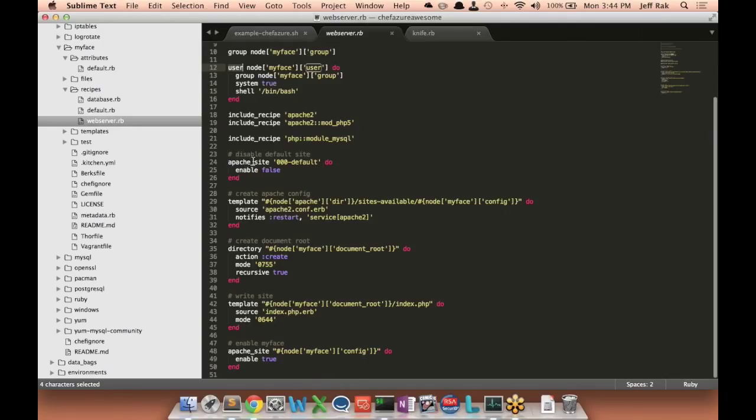Then down here, we're going to do a couple things. By using the existing Apache 2 cookbook, we're going to disable the default website because we don't want that running. And then we're going to modify an Apache config file with our particular parameters. So it gives us a lot of flexibility in how we want to actually address these particular changes, be they on configuration files or others.